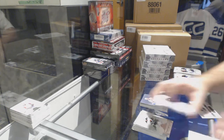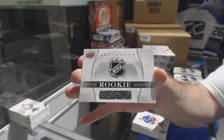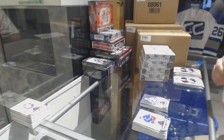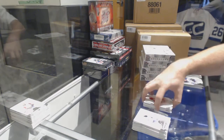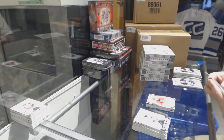We have another wild card rookie redemption. I was going to say, it looks like you're going to have a new Gillies. We've got for the Carolina Hurricanes, Lucas Wallmark.